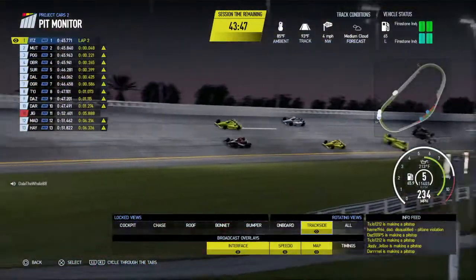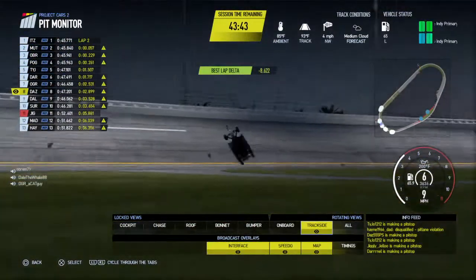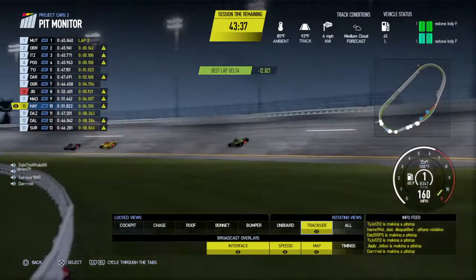All right, back to the front. Oh, we got a big accident, big accident. We got a number of cars going around. We've got Daz. Looks like Cat Guy took some of that. Jiggly Jello appears to have taken some of it.